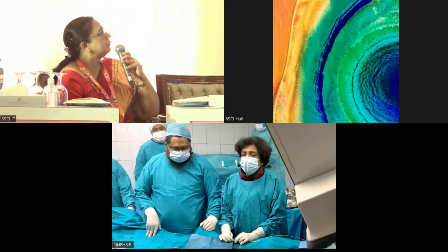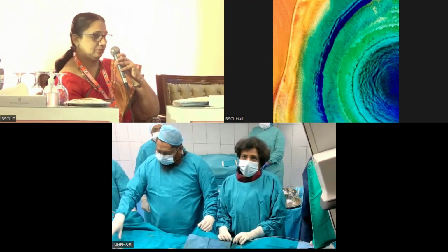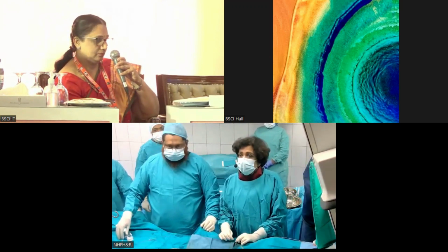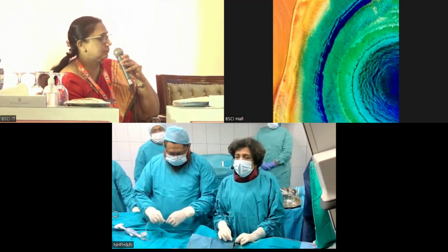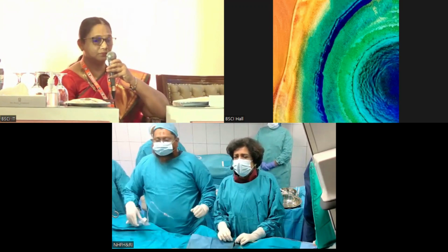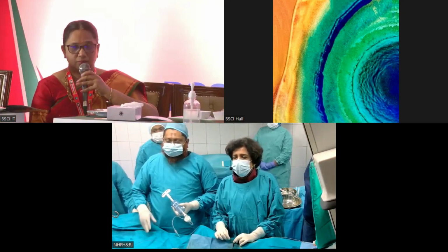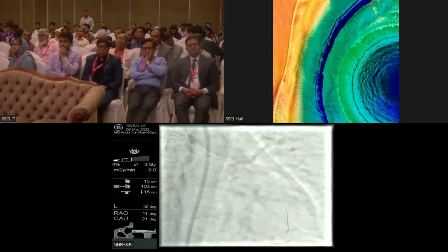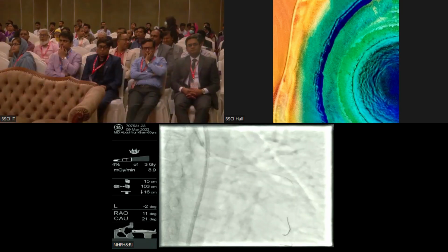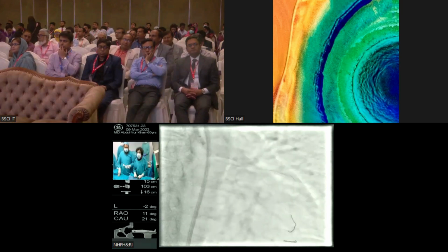But before we do anything with the LCX, we would like to prepare the lesion in the LAD first. And maybe someone could show the IVUS of the LCX. So there's a sheet of calcium near the ostia of the LCX. So it's diseased as well, but let's see how things evolve. So now, as you can see, we've kept our catheter disengaged because we can't engage it, as the pressure drops, and we're trying to take our balloon.